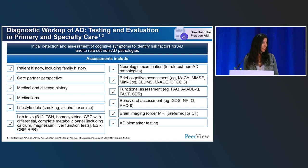So again, want to check the patient's medical history, surgical history, really dig into their family history to see if they have any family members with dementia. The caregiver perspective or family member perspective is really important too. Oftentimes they're giving us a lot of insight, and sometimes they don't necessarily want to share that in front of the patient directly. Go over their medications. Make sure that they're not taking any medications that could be contributing to cognitive decline, or look for polypharmacy. Dig into their social history, ask about smoking. Excessive alcohol use can oftentimes cause cognitive decline as well.